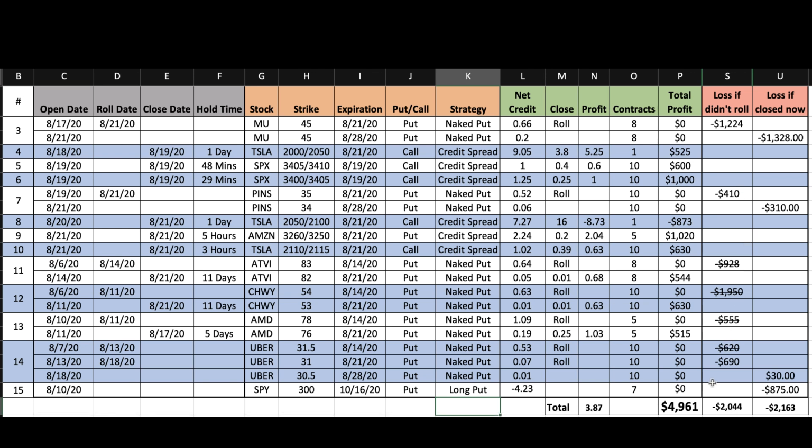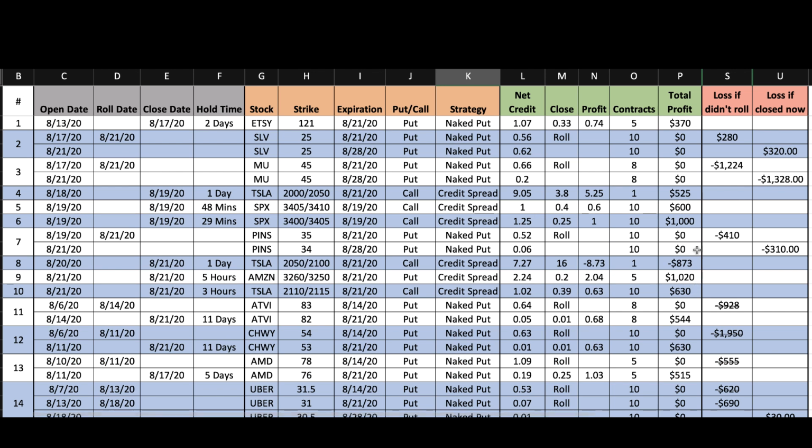And I know I'll get comments making the argument that, well, if I would have closed these out and just taken that $2,000 loss, I could have freed up my margin to get into other trades to recover that loss. So for example, this MU trade, maybe I could have just closed it out, taken a $1,200 loss, and that would have freed up enough margin for me to put on another trade. And maybe on that other trade I could have made $500 or $600 to help offset that loss. That's possible, but there's no way to know, right? I could have closed this out and taken the loss, put on another trade, and that trade could have dropped and then I would lose money on that one.